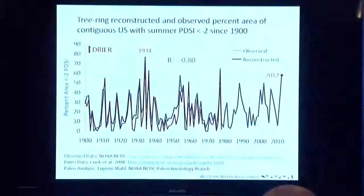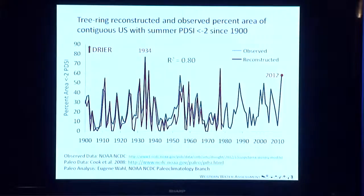So how does that match up to past droughts at a continental or nationwide scale? Again, we can use the Cook et al. network, take all of the grid points within the 48 states, and actually in this case look at the percent area: the number of grid points reconstructed below -2 PDSI as a fraction of all of the grid points. Then we compare that to the observed instrumental divisional PDSI, the fraction of the U.S. that was observed to be in drought.